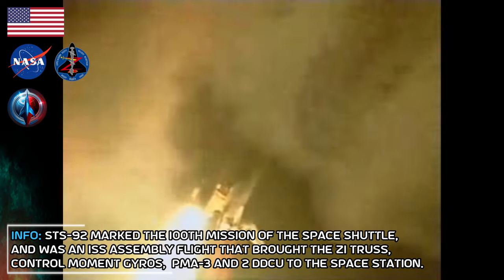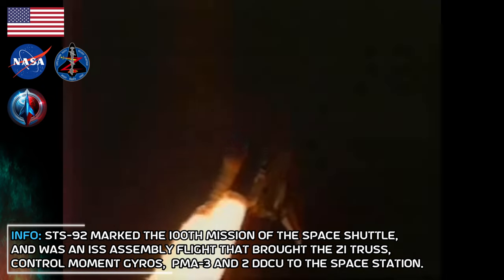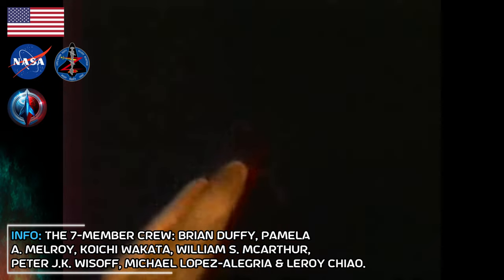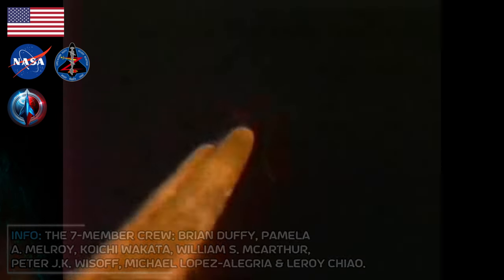The orbiter is now in a heads-down position on course for a 51.6-degree, 200-statute-mile orbit and a rendezvous with the International Space Station Friday afternoon. Three engines aboard Discovery now throttling down as the orbiter prepares to pass through the area of maximum dynamic pressure on the vehicle in the lower atmosphere. Discovery's already traveling 1,000 miles per hour downrange from the launch site, 3.5 miles, currently at an altitude of 6 miles.